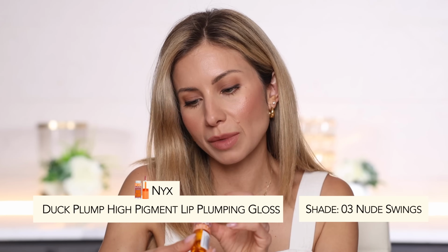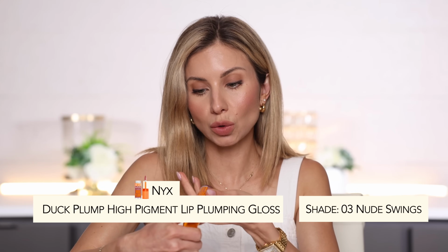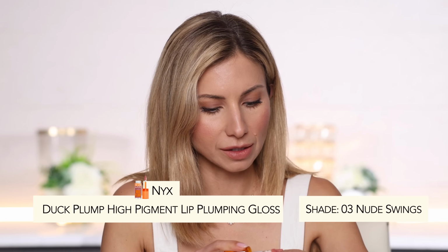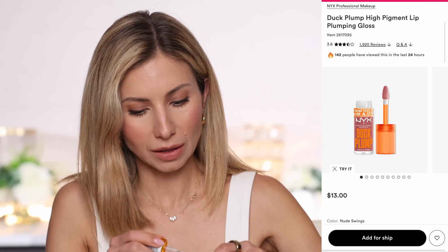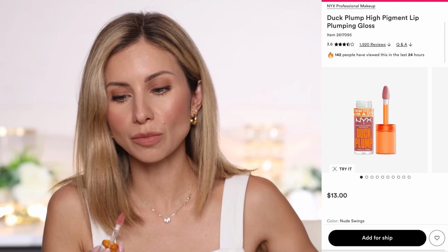I'm tempted to just kind of leave it there, but I did pick up the Duck Plump lip gloss from NYX in the shade 03 Nude Swings. This is what the shade looks like. So this is a little bit more pinky. It's got a little more pinky hue to it, but it's still got that neutral kind of nude look. It's not too cool tone pink, so I don't think it's going to completely throw this off. I'm just going to put a little bit right here in the center, kind of blot together, and then take the tip of it and kind of blend out. But I want to keep this gloss kind of sheer. I don't want to completely cover the lipstick.